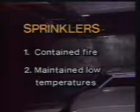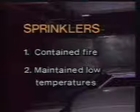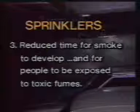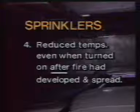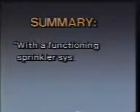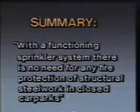So, as you can see, the sprinkler system proved to be extremely effective in containing the fire, in maintaining low temperatures, and in reducing the time for smoke to develop and for people to be exposed to any toxic fumes. The sprinklers also reduced temperatures even when they were turned on after the fire had been allowed to develop and spread. So, in summary, these tests prove conclusively that with a functioning sprinkler system, there is no need for any fire protection of the structural steelwork in closed car parks.